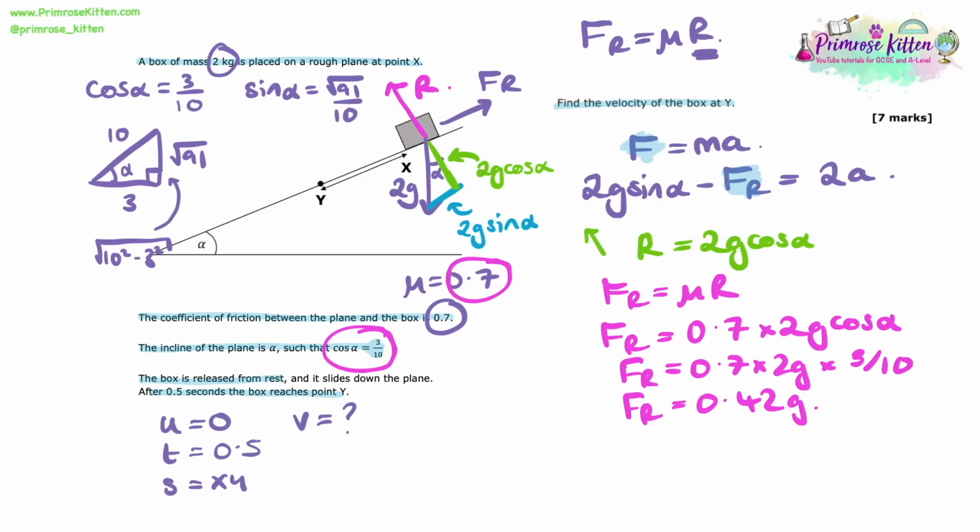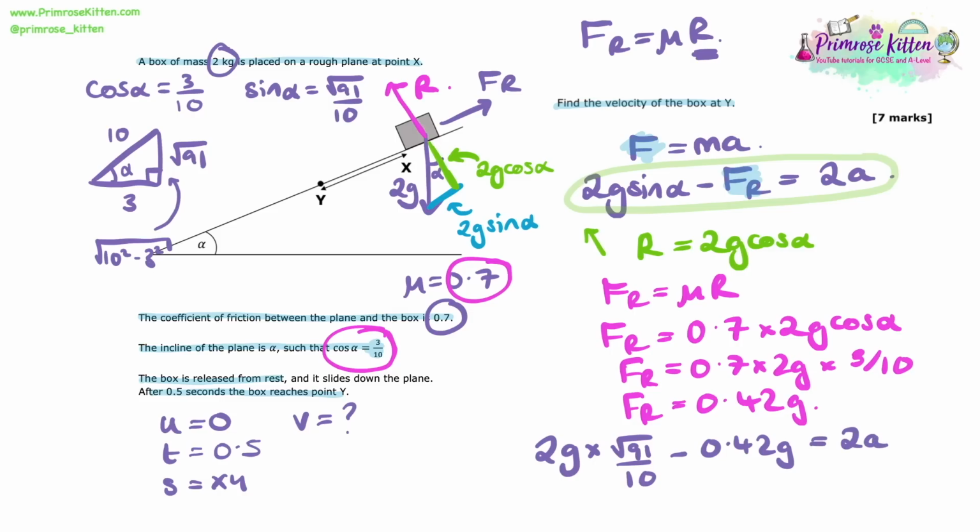So now I have everything I need to substitute into this equation here. I know what g is, I know what sine alpha is, and I know what FR is. So I am good to go. So let's get substituting. So here we have 2g times root 91 over 10. And then I am going to minus FR from that. So I'm going to minus 0.42g. And that's equal to 2a. So now I can put this into my calculator using the fact that g is 9.8 and divide by 2 to get the a all on its own. And I end up finding then that a, the acceleration, is equal to 7.29 meters per second squared.